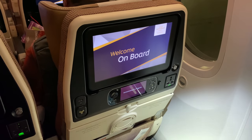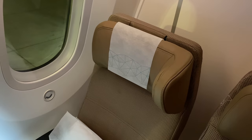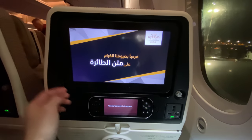This is my seat, 29K. This 787 economy class configuration is 3-3-3. Every seat is about 17 inches wide, and your seat pitch or leg room is about 31 inches. There's a pillow and a blanket on every seat. I will now quickly show you the seat features.